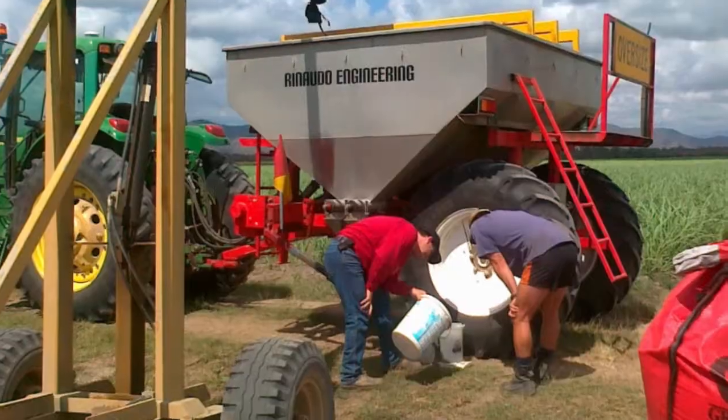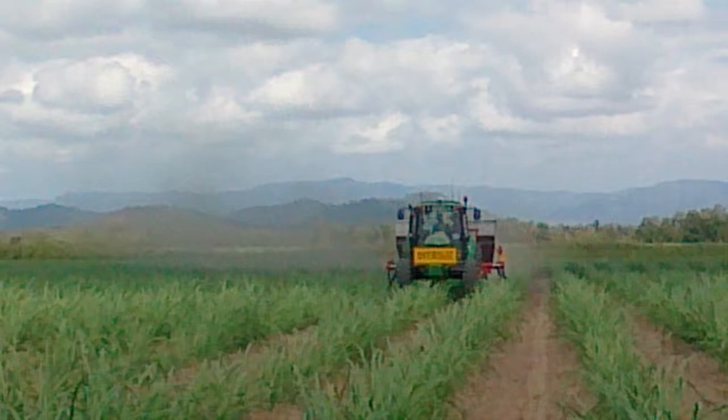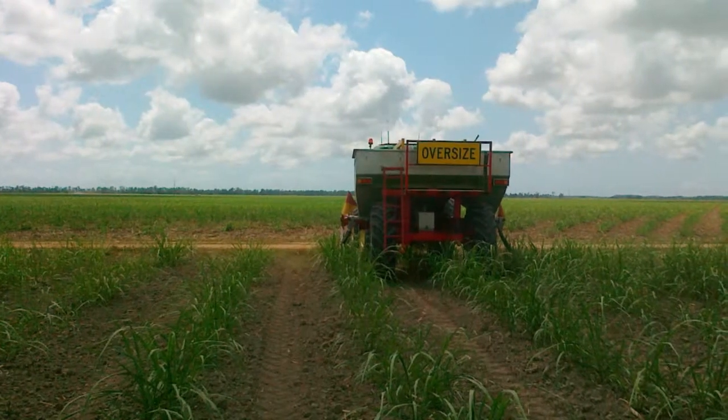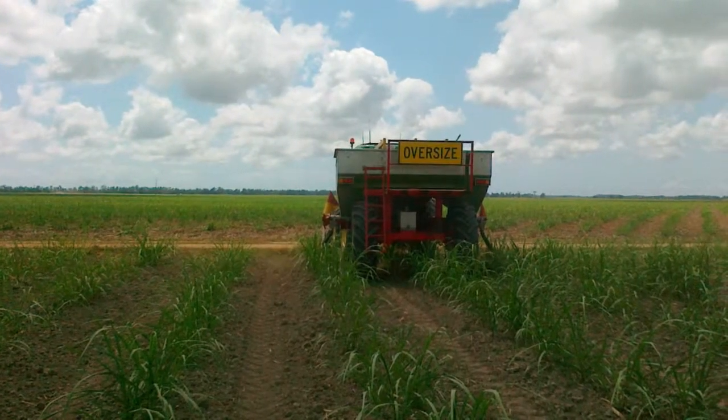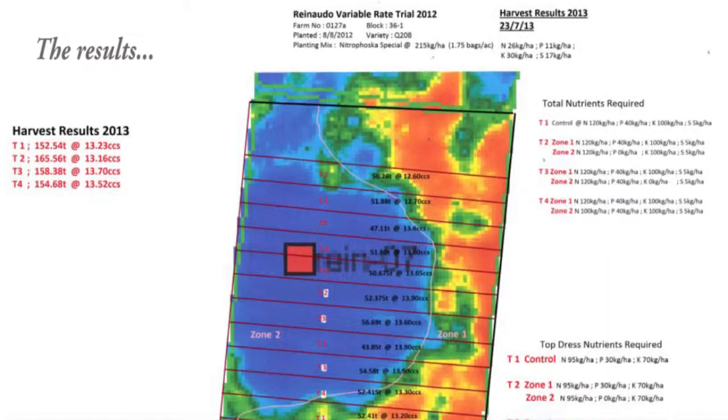We were thinking about which nutrients we wanted to trial. Did it want to be nitrogen, phosphorus or potassium? So we ended up trialling each nutrient in each strip. The first obstacle I found with the strip trial is that we only have a 2-channel fertiliser box, which means you're only able to have 2 products in there at once. So to do what we wanted, I had to go back over the trial again with the last product.